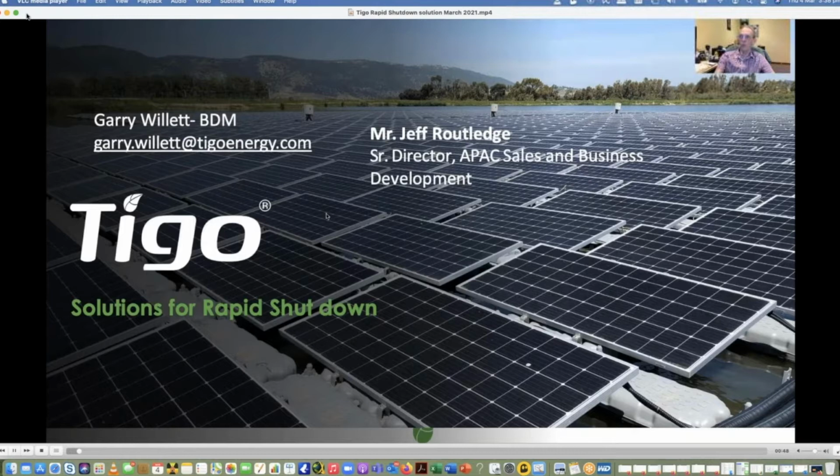But just before we proceed, just a quick word about this particular slide. It's an 11 megawatt floating solar project. It's one in which our rapid shutdown solution was added. Obviously, electricity and water don't mix terribly well, and the plant owner was particularly concerned that they needed to have some protection in place, and our product was selected to be adopted onto that site.